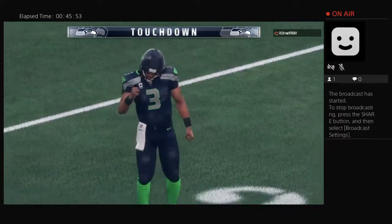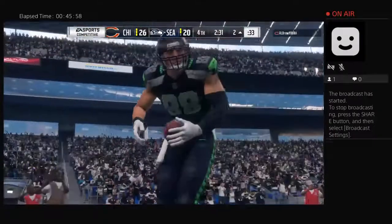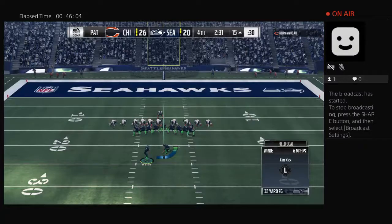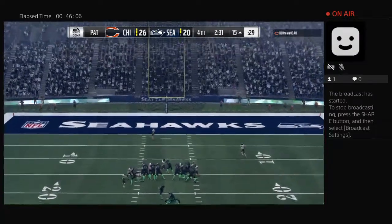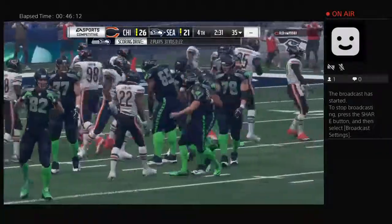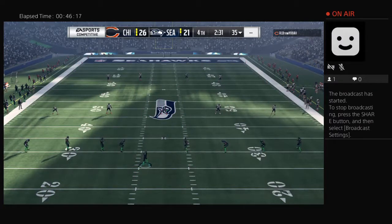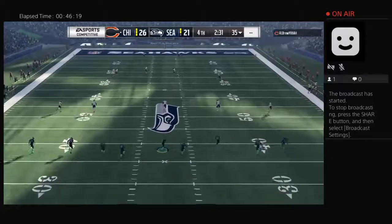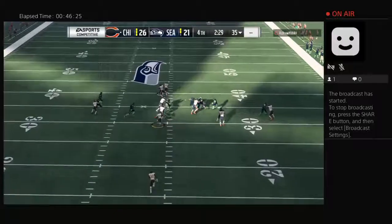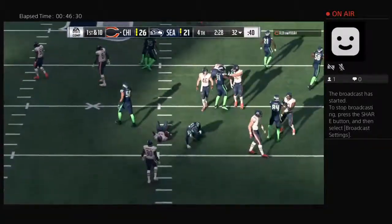Touchdown, Seattle. Jimmy Graham, a 24-yard touchdown. And the Seahawks able to make this a close game again. Walsh now for the PAT. And this is back to a 5-point game. Here's Walsh now to kick this one off. This is fielded at the chalk of the 10. Solid return, pretty good field position. They'll start at the 32-yard line.